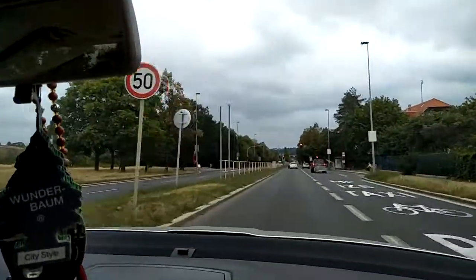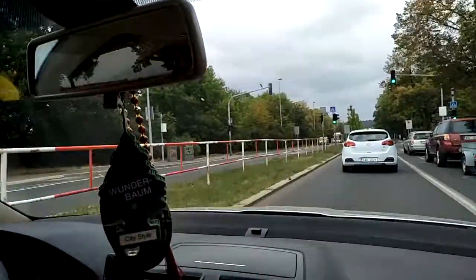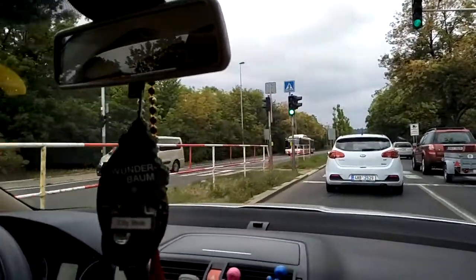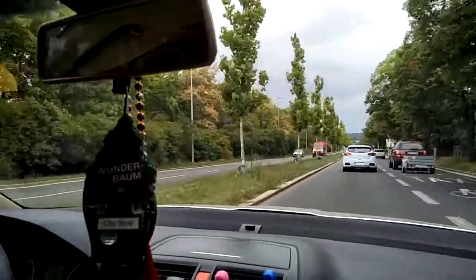The weather is perfect. You don't need much clothes. It's hot outside. I'm liking the green area, very green, everything is green, the trees, nature, beautiful.